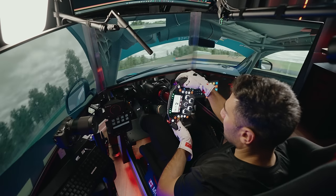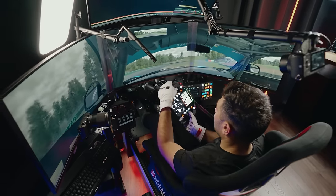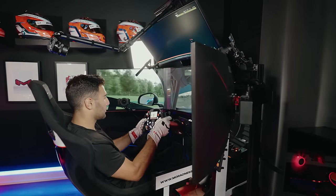But getting a chassis is a huge difference maker, even with your existing equipment. It will transform your entry-level gear into something that gives you a lot more feeling and feedback. So before you change anything else about your pedals or your steering wheel, definitely go for the chassis. And with that, hopefully you've budgeted enough for a nice, comfortable seat as well. Those two kind of go hand in hand.